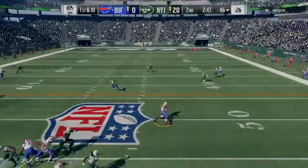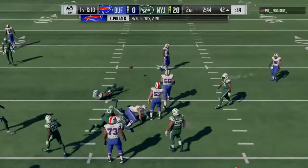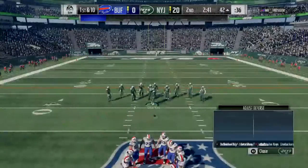And he's got it over the middle, Fedorowicz. And taking it across midfield and inside the 45. 12 more yards there and another first down.